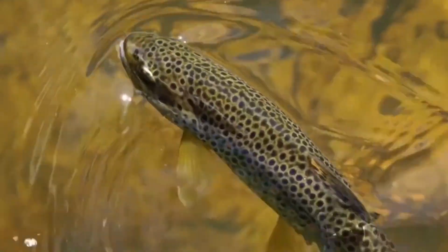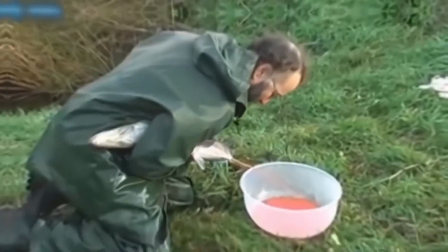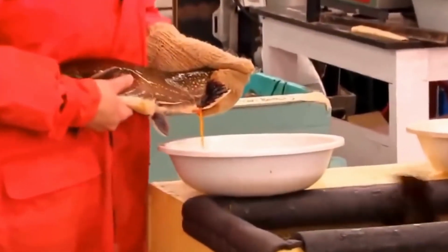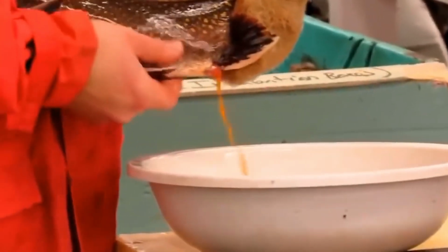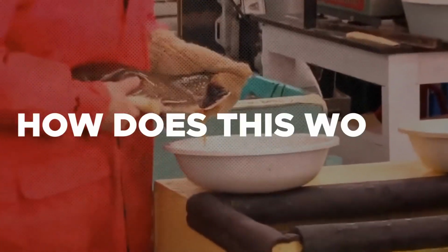The Atlantic salmon is the only species that can spawn 4 to 5 times in their lifetime. Of course, these long-living fish are not killed unnecessarily. Farm workers use a humane harvesting method to get caviar without killing the fish, after which the fish are released back to the cages. How does this work?